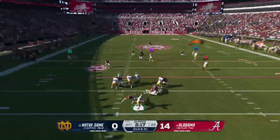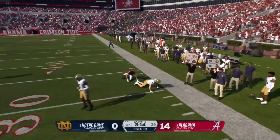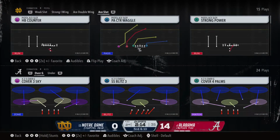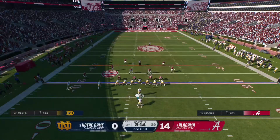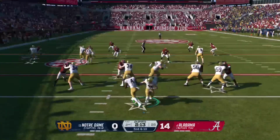Fakes the handoff here, looking to throw it. Pass ball is incomplete. There was a lot of contact. No penalty. Brings up 3rd down. You get a tight end like this, and you know he's used to dishing out the punishment, but here, he's the one that has to absorb the contact, and as a result, he's unable to hold on to the football.